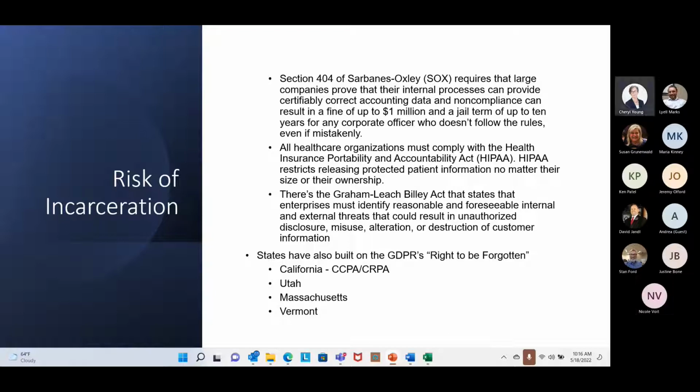And again, HIPAA. And it is spelled HIPAA, the Health Information Privacy and Accountability Act. So not HIPPO. And then there's Graham-Leach-Bliley, that you must identify reasonable and foreseeable internal and external threats that could result in unauthorized disclosure, misuse, alteration, or destruction of customer information. And that's any enterprise, not just the larger ones.